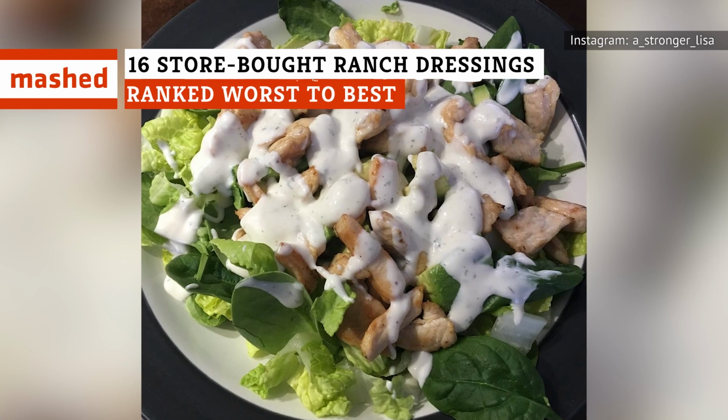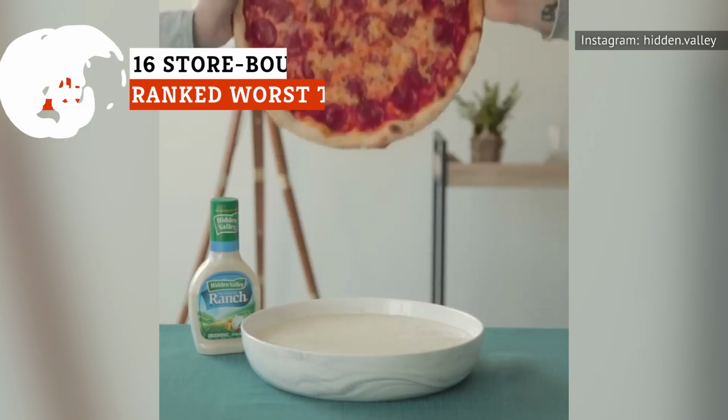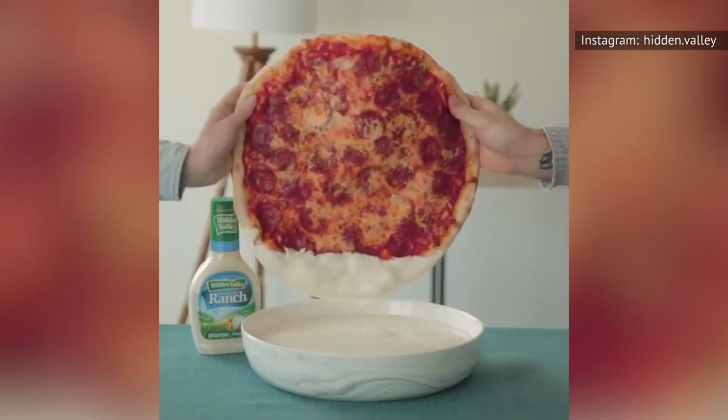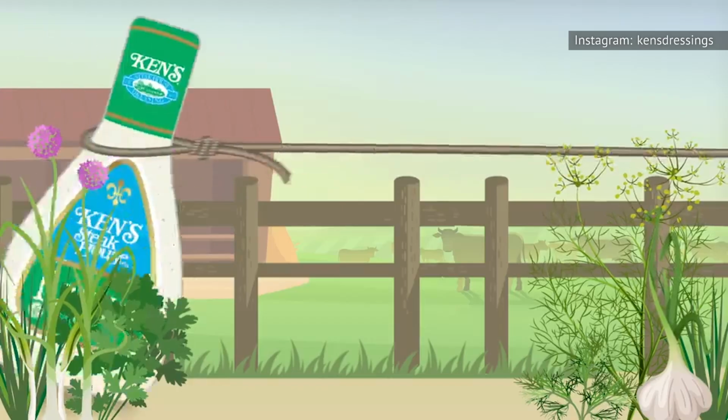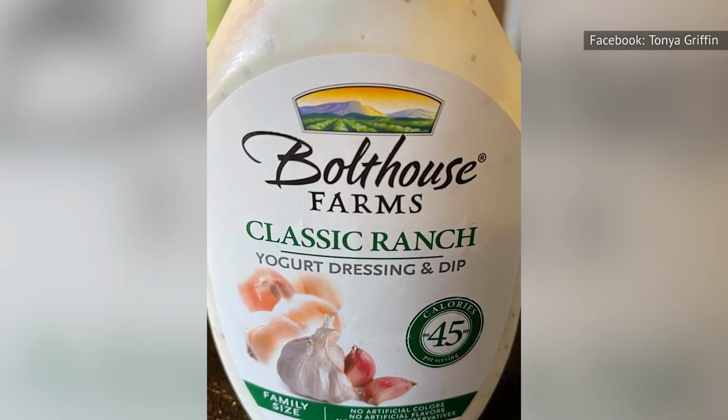Would you like a watery or super sugary ranch dressing on your salad? Yeah, we didn't think so. Not all ranch dressings are created equal. Don't settle for less. From worst to best, we've got you.